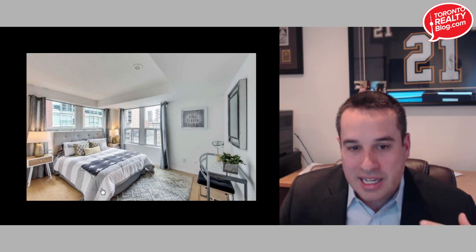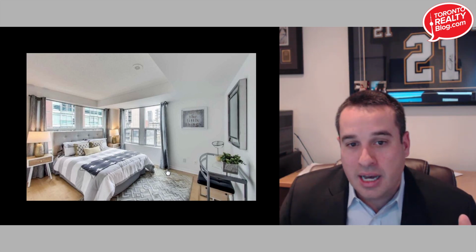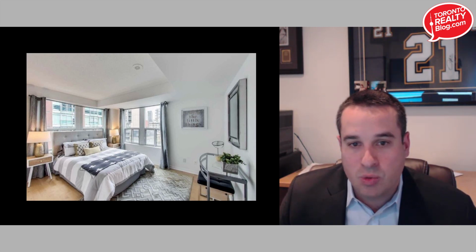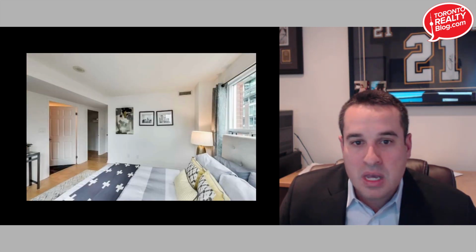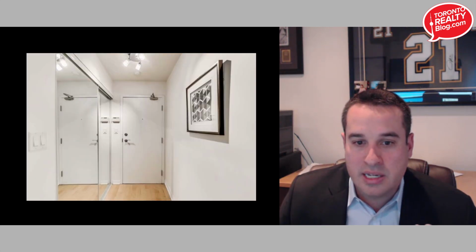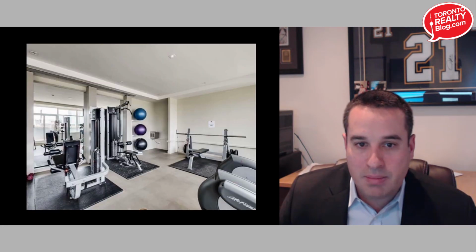The point I'm trying to make is that if you're staging, you're going to push that bed against the wall to make it look bigger. But in practice, you have to have room to actually walk around and get in your side of the bed. So it's a pretty good layout overall. Has a walk-in closet, which is nice. And the rest of the photos are going to be blah, blah, blah.